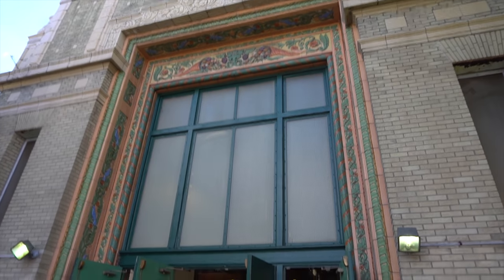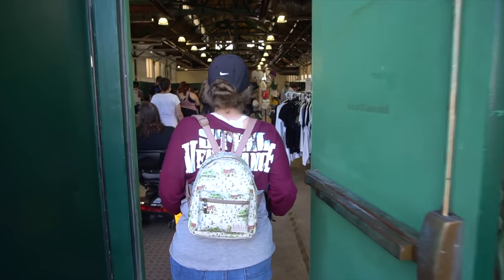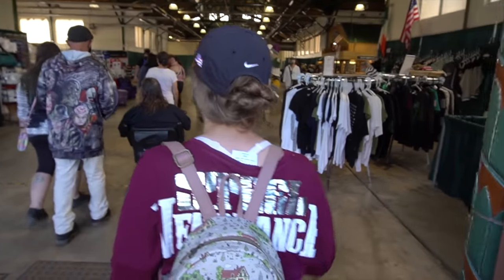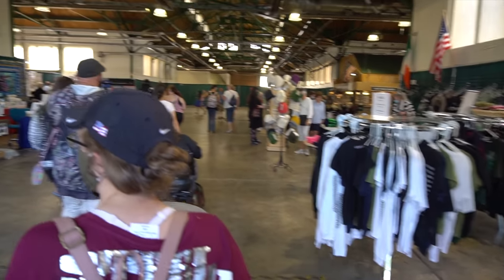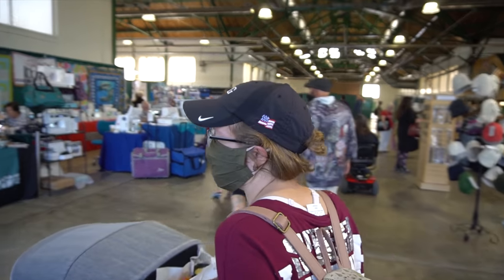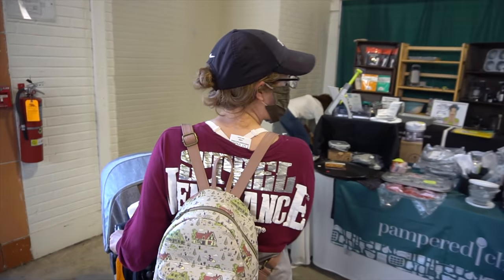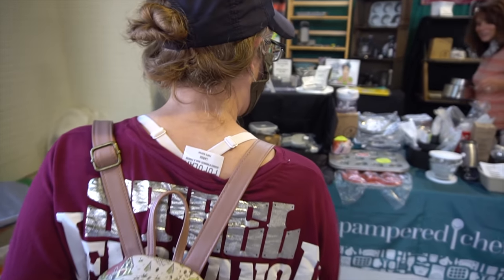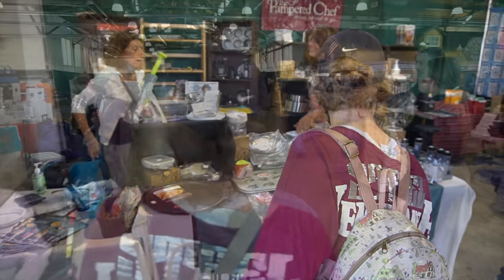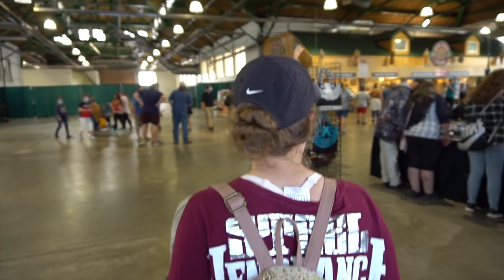Well, we're about to head into this horticulture building here. This is usually chock full of vendors. The maple place is still there, yes. And what you will see is that it's pretty empty. Oh no, Auni has been sucked into the Pampered Chef scam. The pyramid scheme known as the Pampered Chef. Here we are. All right, we've made it past the Pampered Chef pyramid scheme and now we're just walking through.